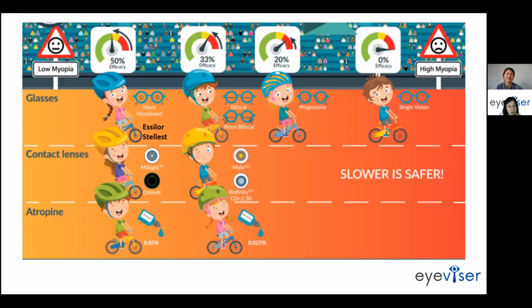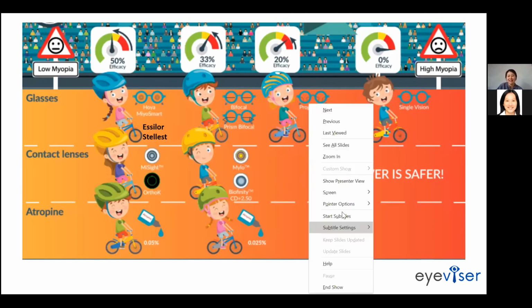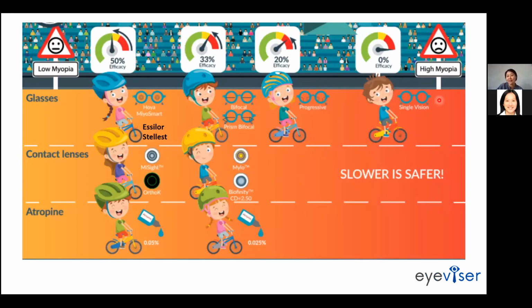Okay, I'll hand it back. Yeah. So this picture is actually trying to tell you that it's like a race in a sense. So to do something is better than doing nothing. So from low myopia all the way to high myopia, by just correcting them, just giving them a pair of glasses that let them see the line they're supposed to see, they will progress for sure. So they'll hit high myopia in years to come.